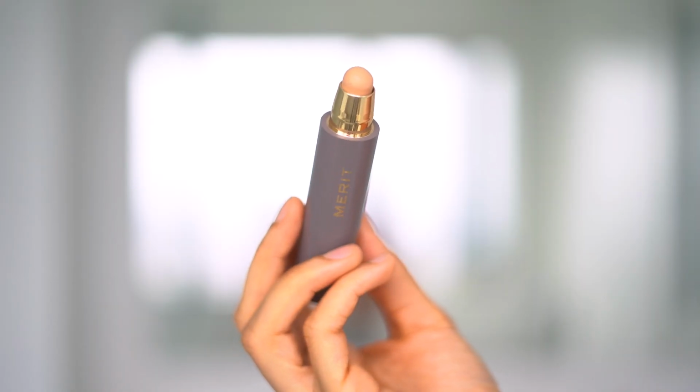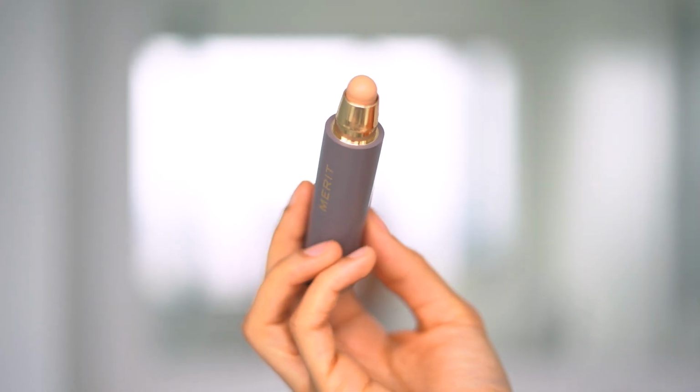This stick is like a magical foundation concealer hybrid. It's gentle on acne-prone skin, it's moisturizing, and it actually helps to reduce the look of hyperpigmentation over time. It's not just covering stuff up. Makeup that is actually good for your skin. Makeup that you'll actually want to use every day, just like skincare. If I could make a makeup line, this would be it.